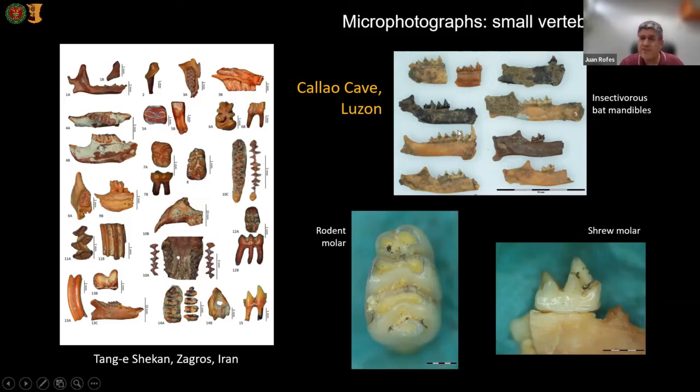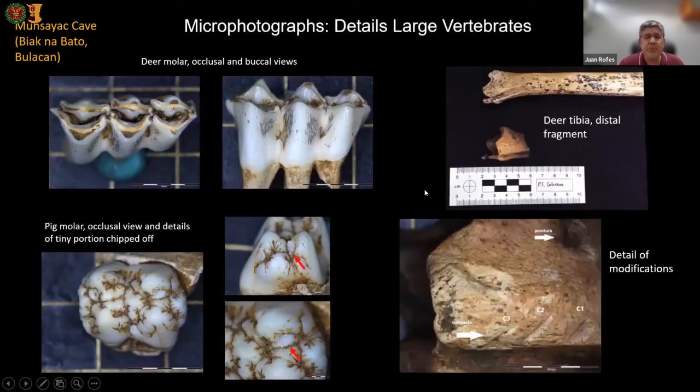These are photographs of insectivorous bat mandibles, a rodent molar, and a shrew molar, all of them from Callao Cave, currently under study. And then we can also use this equipment not only for small vertebrates, but also for details of large mammals, in this case. This is material that I assigned to my students during my 207 class, from Musa Cave, Biak-na-Bato, Bulacan.